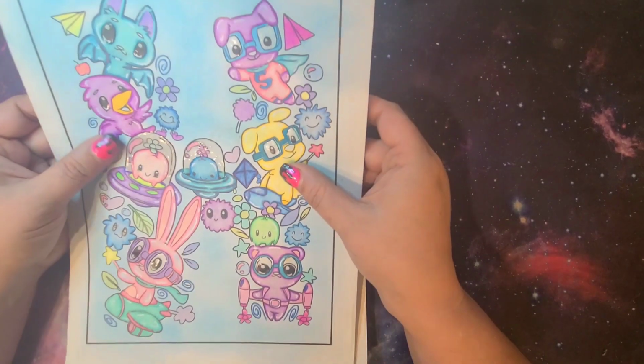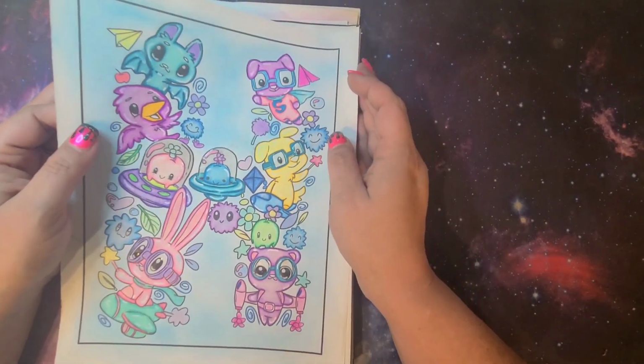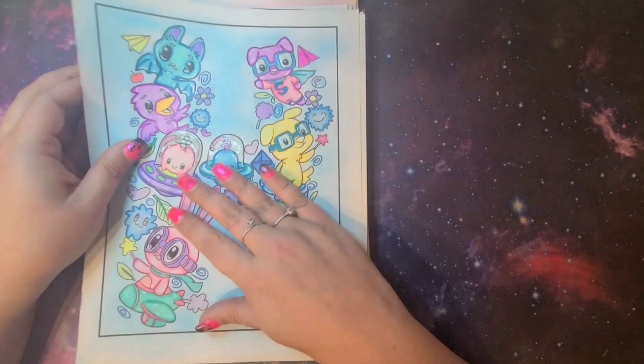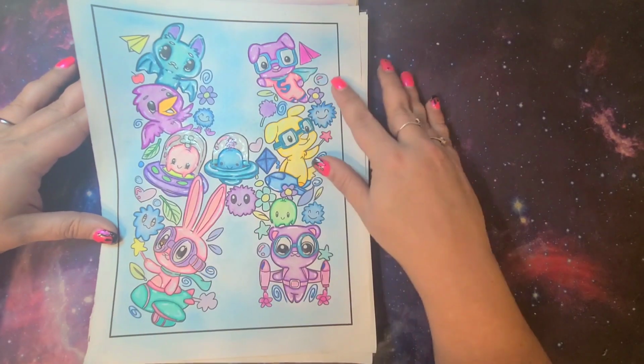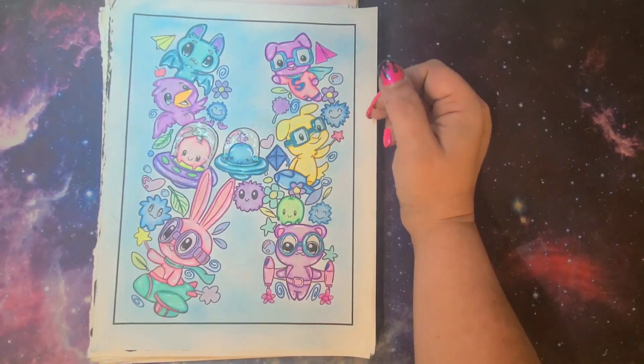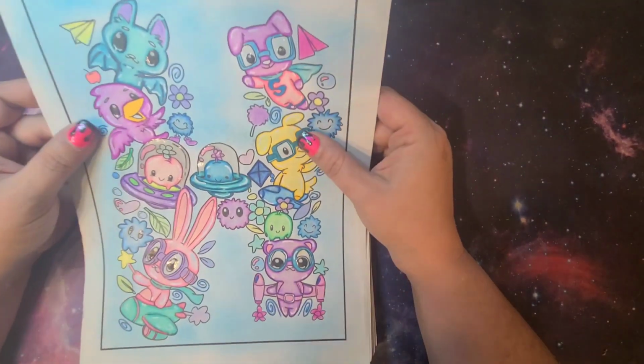This is an ongoing, I guess, buddy color with Disney Megs and Jamie's Coloring Lab. And we have this book, and we color it. We color each letter that Disney Megs has going on every month. And we did this one for the month with the letter H.